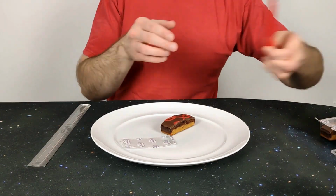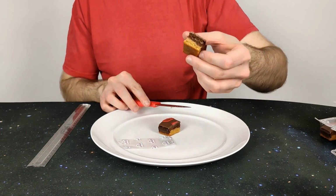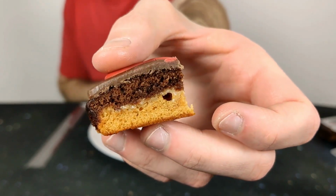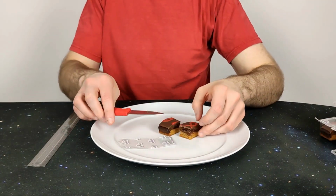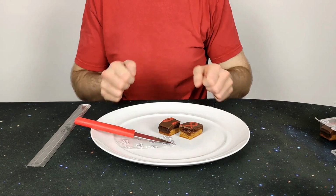Let's give it a slice in half as well. Yeah, so you can see there's a good caramel layer there. But that will make all the difference. The fondant in the caramel is quite a thick fondant on top as well in this case. So I think I'm predicting these will taste quite nice. So yes, without further ado, I think we should get into it. Yeah, let's give it a go.